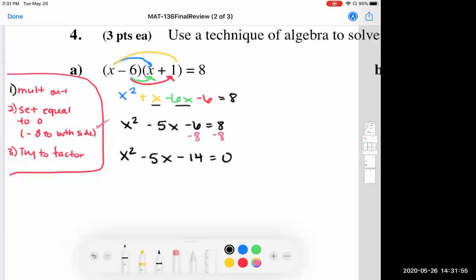All right, now we can try to factor. All of the problems that you'll see in your exam will be factorable, or you use square root property. I won't try to sneak in quadratic formula because there's other things that I'm focusing a bit more on.